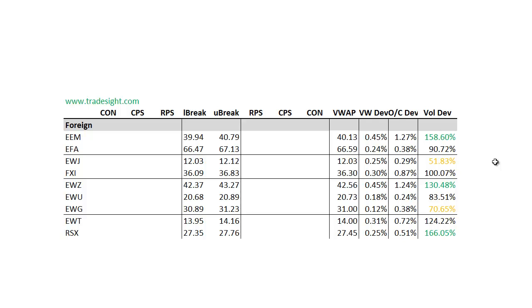Moving on to the foreign names, definitely some action here, especially after the Fed minutes and the economic data on Friday. The RSX trading good volume, EWZ and the EEM, just the broad-based EEM is trading some very, very good volume today. The EEM is pretty strong, 1.25% above the day's open, so these definitely could be in play again next week.